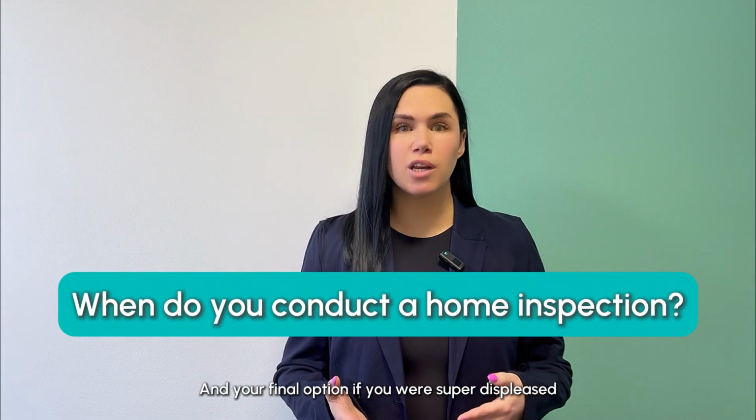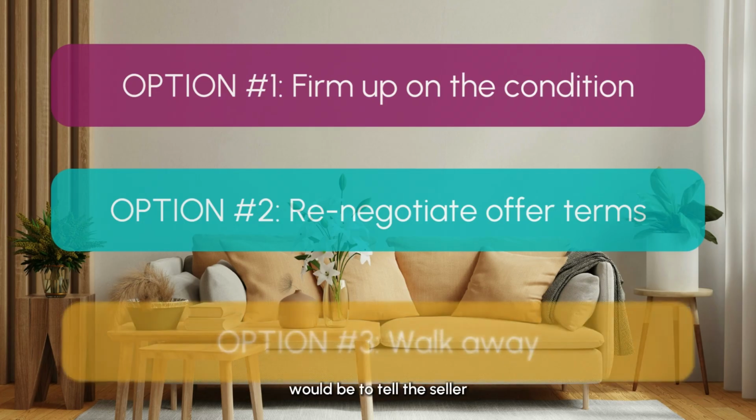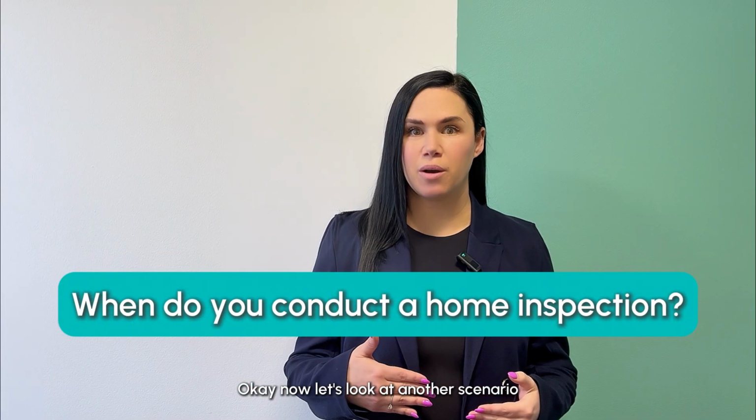And your final option, if you were super displeased with what you learned from the inspection, would be to tell the seller that you're not firming up on the condition and are thereby walking away from the deal. Okay, now let's look at another scenario.